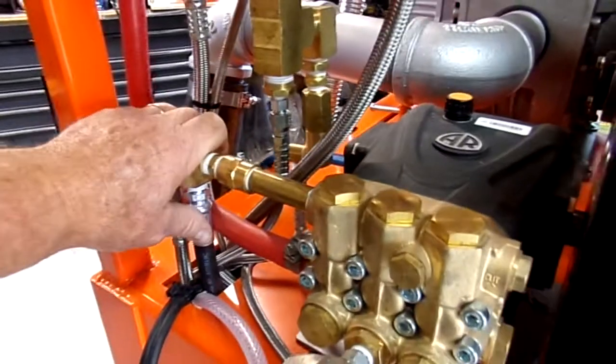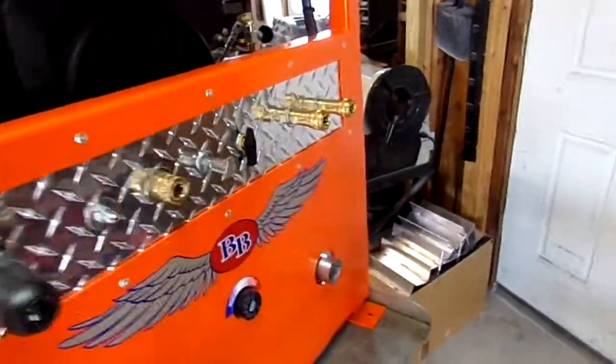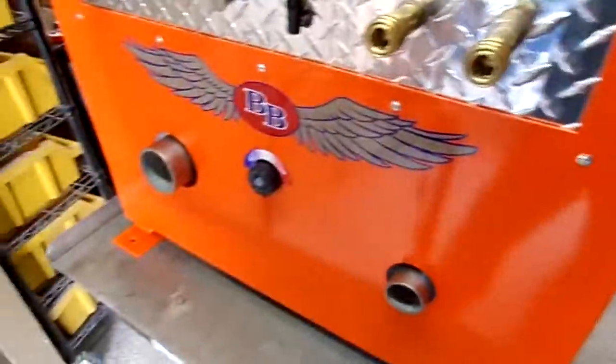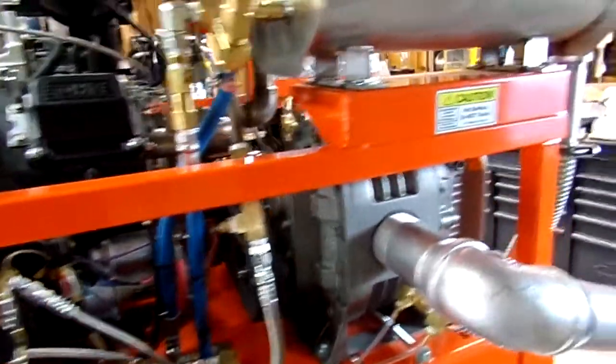Got pulse dampening to minimize displacement of your pump so that it doesn't take the hit on the fittings or the coils in your heat exchanger. Everything is nicely laid out, and you could literally run this machine and walk away from it, and it will regulate the way that you want it to regulate. And it's just a beautiful machine.